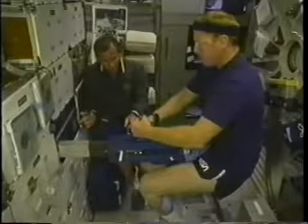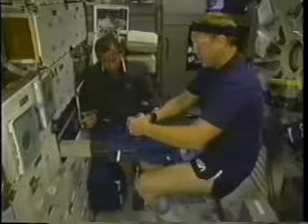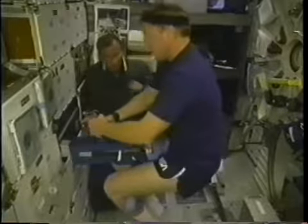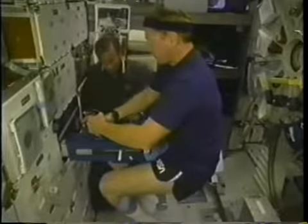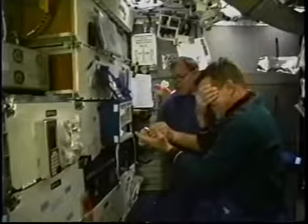This is a mass measurement device that uses a linear acceleration at times to figure out how much something weighs on orbit. It's kind of like getting a miniature cat shot. So a couple of Navy guys here reliving old times.